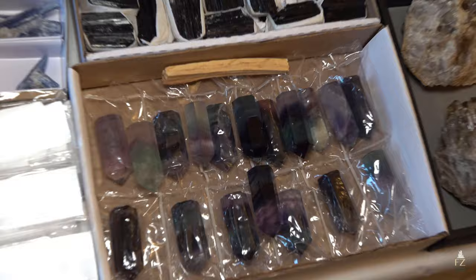And fluorite, a lot of fluorite, rainbow fluorite towers. I bought a whole box of this stuff too. It's really cool. Some are deeper, some are lighter. They all have the rainbow colored bands though. So yeah, now let me show you guys.